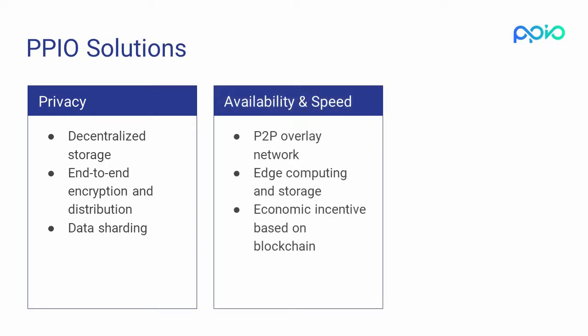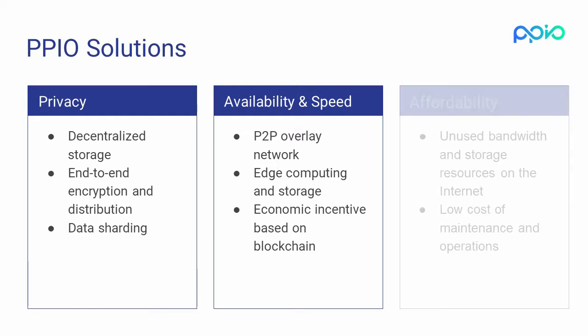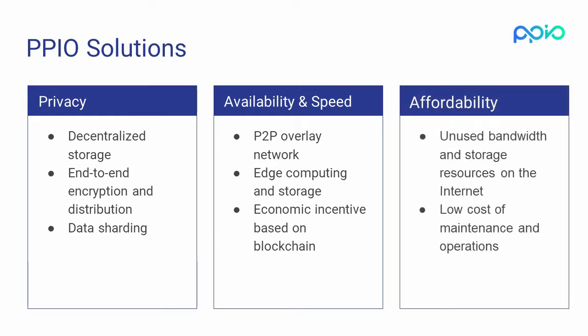To ensure zero downtime, PPIO's blockchain-based decentralized storage network gives incentives to those storage nodes who can provide reliable services with endless availability. On top of that, our P2P overlay network and edge storage methodology is able to boost the data access speed dramatically. We all want cheaper services.